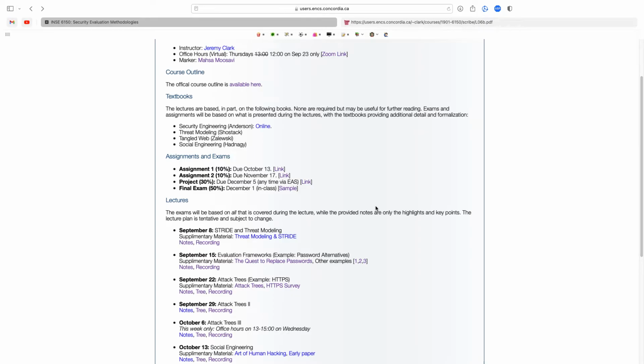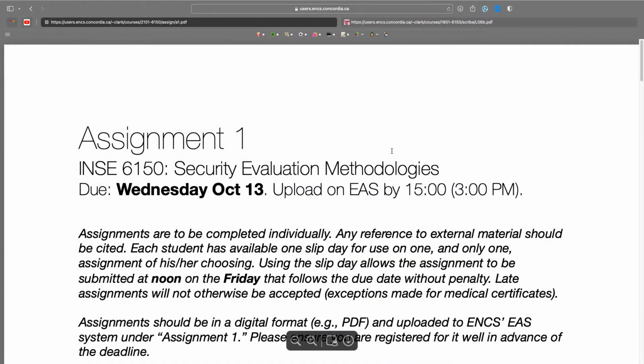Okay, so the first thing I'll draw your attention to is that assignment 1 is posted, so you can get started on it. You have 2 weeks to complete it. I won't go through all the details of it. Maybe next week when you've had a chance to review it, you might have more questions about it. But I'll just give you a quick preview. So it's due in 2 weeks at 3 p.m., so before class.